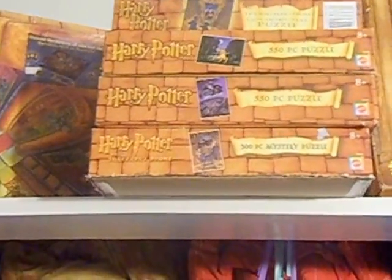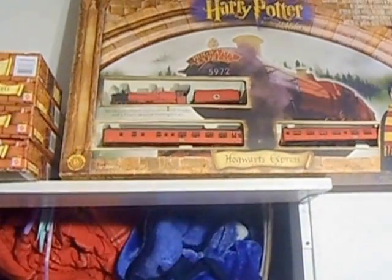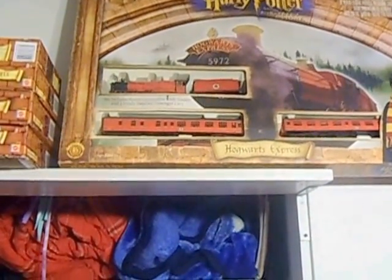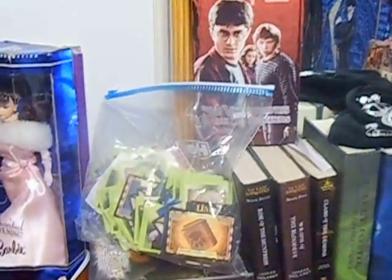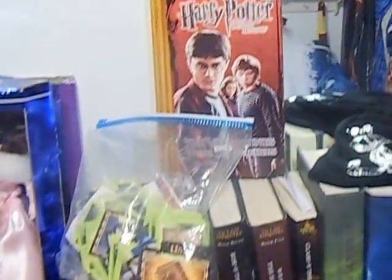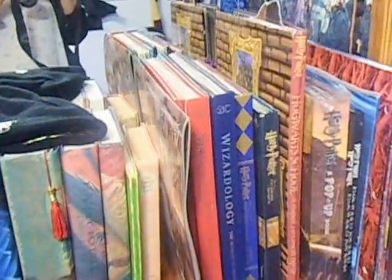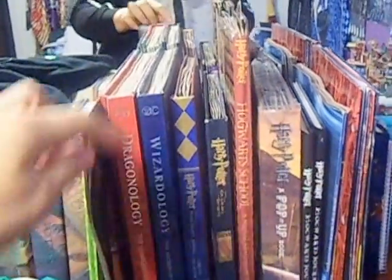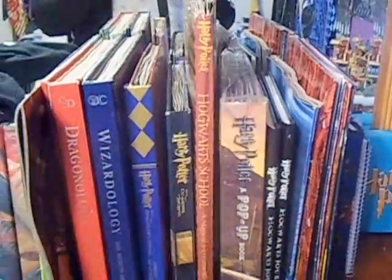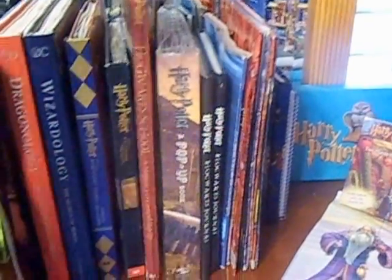Puzzles, and of course the Harry Potter train we used to go around a Christmas tree. And down here we have cards, Valentine cards, of course the books, pop-up books, lots of pop-up books. As you can see, got 1, 2, 3, 4 pop-up books, and then just stuff that, well, not really Harry Potter, but we just stuck it in here.